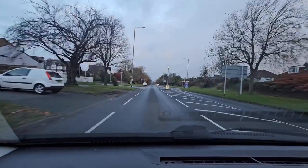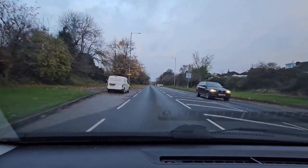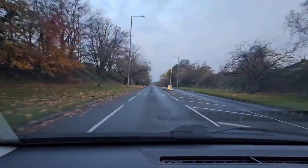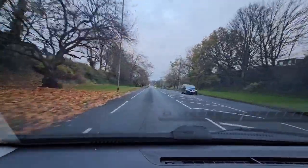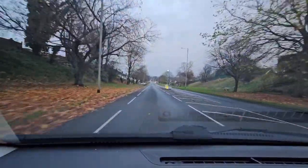This section of the old ring road was dreadful at rush hour. I mean, what's going to take us 5 or 6 minutes on a Sunday morning used to take half an hour easily.